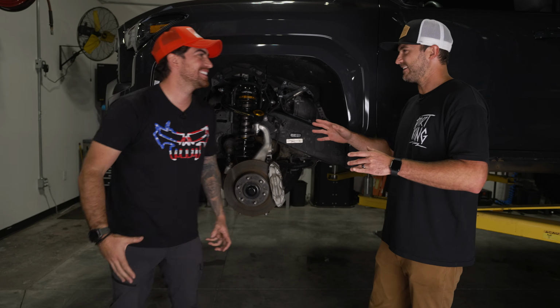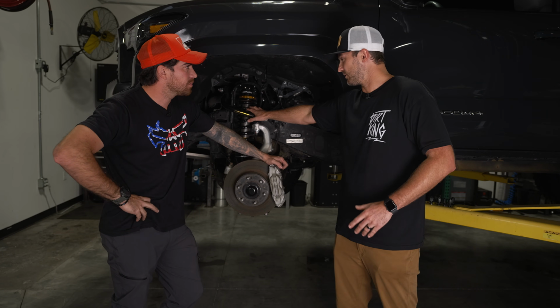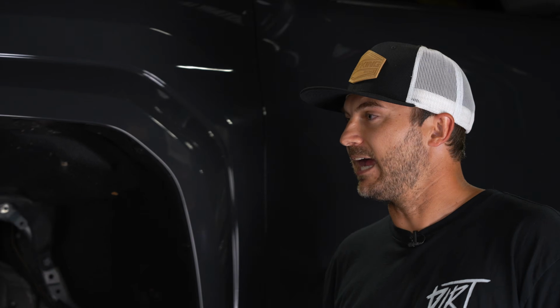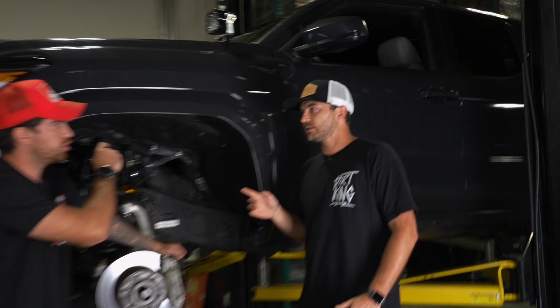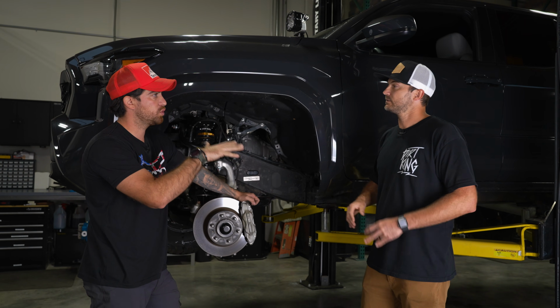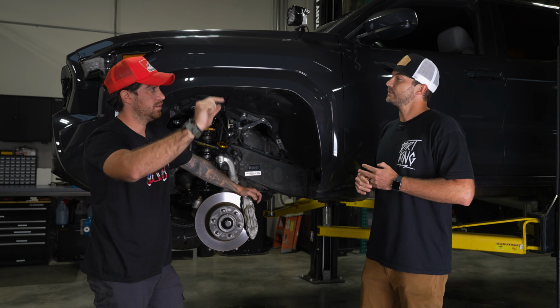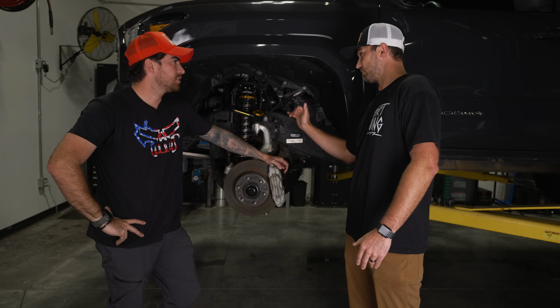Okay, so let me give you numbers, because I didn't give you that. Mid-travel, specifically for the 24 Tacoma, is right around 9.5 inches. Long travel, we're still working on it. Wait, let's start with stock. How much travel do you get? 6.5, roughly. So then with your mid-travel, you're going to 9.5. Yes. That's crazy. It's pretty wild. And that travel is all gained, for the most part, all down.